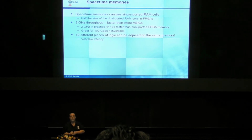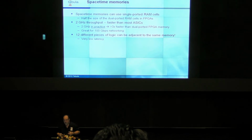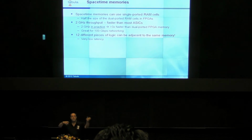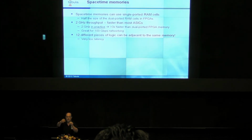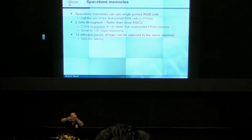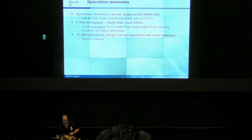More interestingly, from a computation point of view, and it's a fancy computer in some sense we're trying to build, 12 different pieces of logic can be adjacent to the same memory. If you have some central data structure and you want a bunch of different pieces of logic to be able to talk to that data structure, just have the memory sit like this and have one piece of logic here, one piece of logic here, and so on. The fact that we can stack lots of logic and have all of it be close to that memory lowers our latency and gives us incredibly high performance.